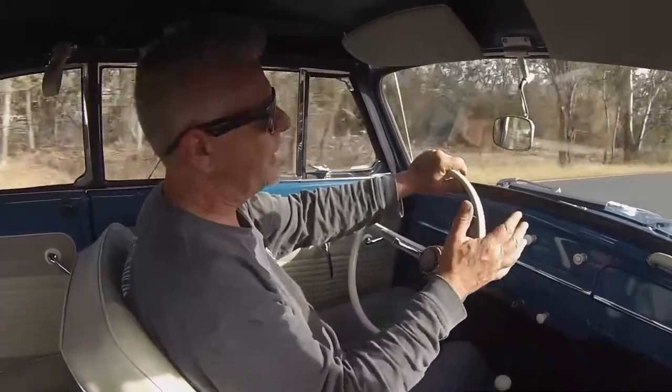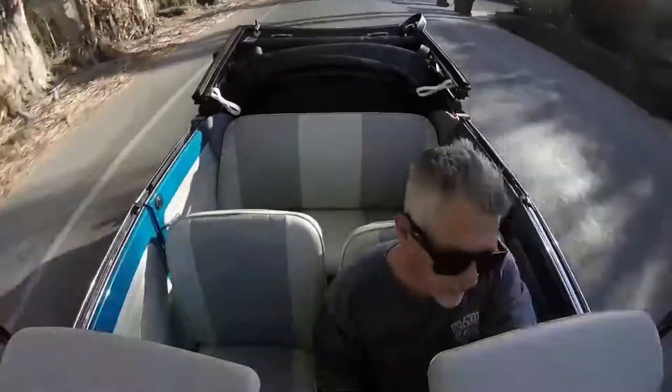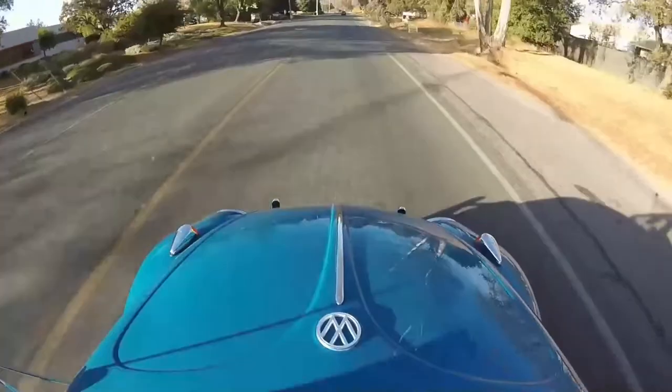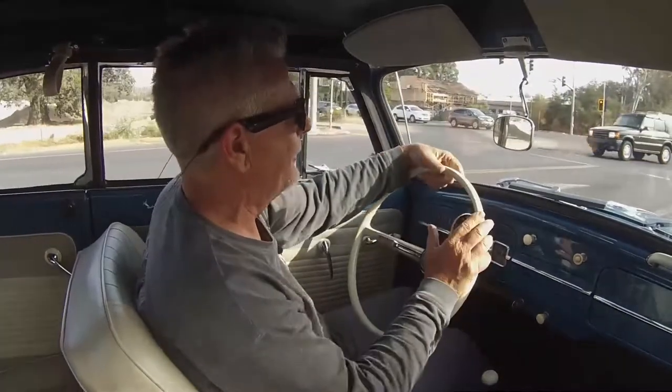Also shifts through the gears super easily. It downshifts without any issue. Braking is quick. Suspension feels nice. But with more power. A little more power.